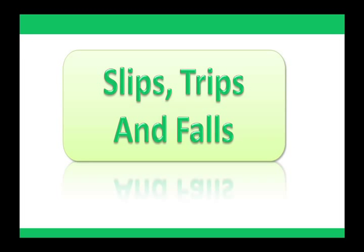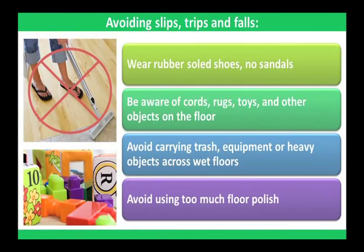Slips, trips, and falls. Exercising caution when cleaning a residence seems to be obvious, but when you are in the middle of doing a job, it's easy to become complacent or hurry to get things done quicker. Pay close attention to the following tips and your workplace will be safer. Always wear rubber-soled shoes. Never wear sandals or open-toe shoes. Be aware of cords, rugs, toys, and other objects on the floor that can cause a tripping hazard.